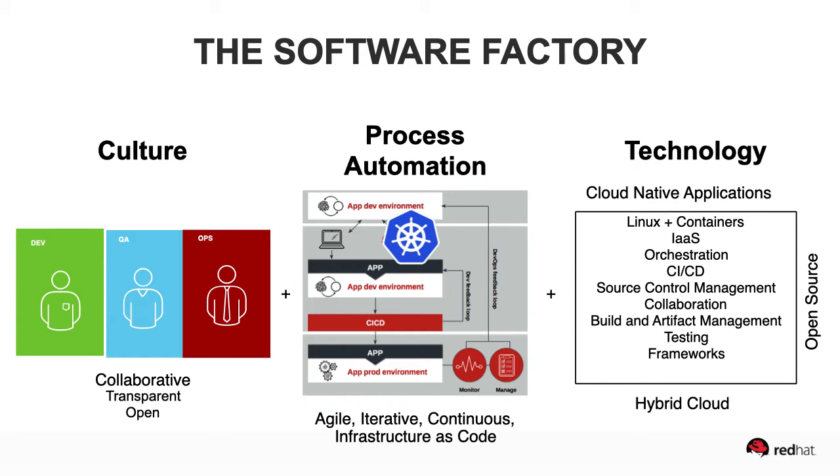And so many companies are looking internally to their IT organizations: how do I have a similar capability that the Silicon Valley companies have? How do I keep pace and become that innovative company for my industry, right? And so the software factory, take a look at that.